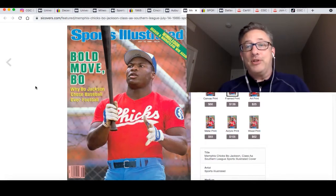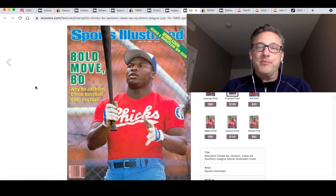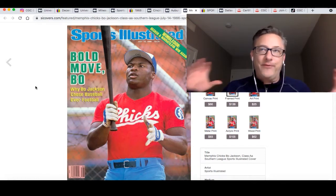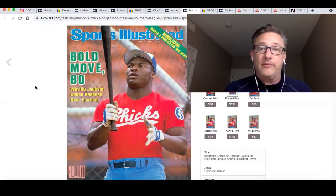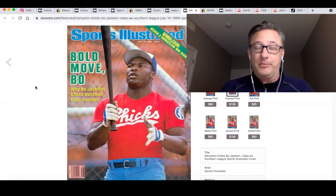This one is just an absolute amazing cover, in my opinion. Bo Jackson is the only person on the cover. He's wearing his minor league baseball uniform from when he played for the Memphis Chicks. I mean, just look at him. The guy's ripped. He's got a football player's neck. His biceps look like they're about to bust out of the sleeves. Remember, this is back before baseball players were all jacked up. So to see Bo, all swole like this on the cover, I absolutely love it. For me, this cover is more collectible than his rookie cover.